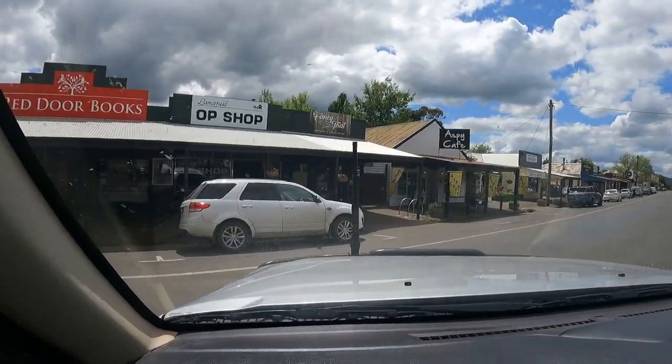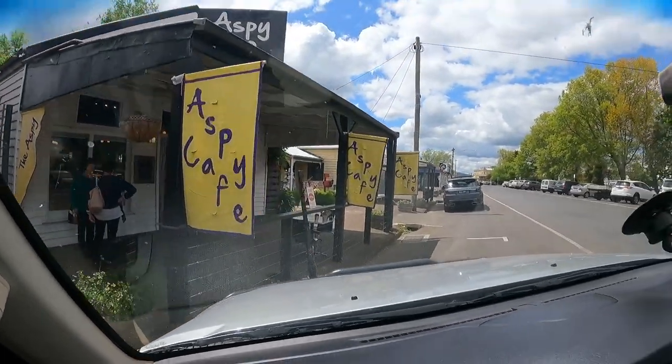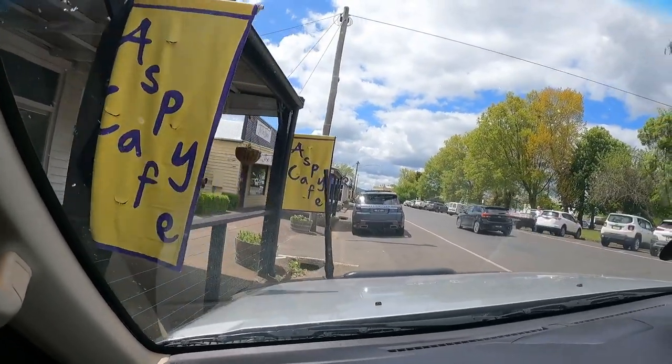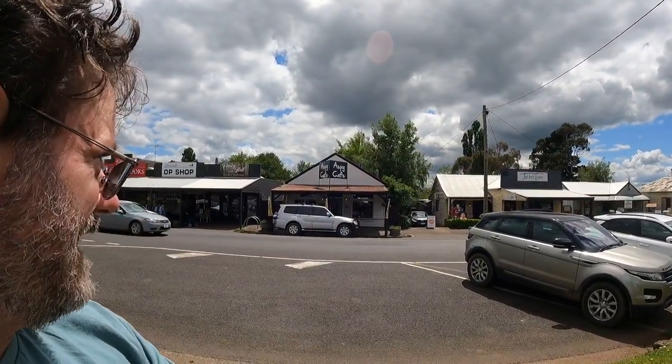We're going to Lancefield now, the closest town from the Cobaw Forest, and we would like to find out if they have a good coffee or any cafe that is nice to hang out. We like to support the local businesses. So we've dropped by Lancefield for a cup of coffee. We've got the Aspie Cafe over there, so we'll let you know if they're any good.